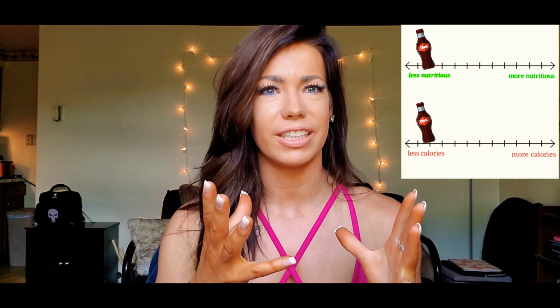Next one would be diet pop. I like to use this one because it is not very nutritious. There's not that many macros with it, barely any. So it barely has any calories, so it's calorie void, and then it barely has any nutrients, so it's also nutrient void. Water would be another example of that. So no calories, no nutrients.